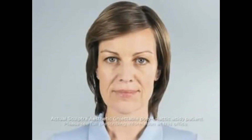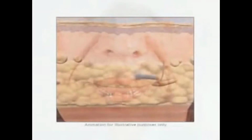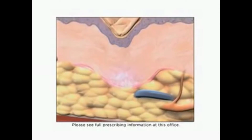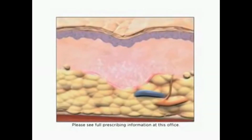As you age, you may notice changes to your face, for example, the appearance of shallow to deep facial wrinkles and folds. Over time, wrinkles become more apparent, primarily due to the breakdown of collagen, among other factors. It is thought that Sculptra Aesthetic works within the deep dermis to help replace lost collagen.